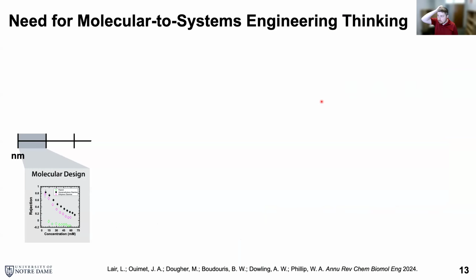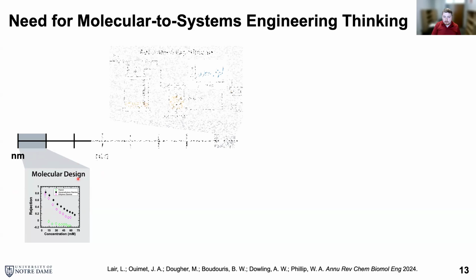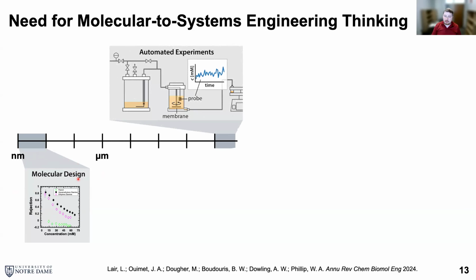So if you think about membranes, there's some phenomenal research being done at the molecular scale to think about new materials for membranes. Once you've engineered a new membrane, you need to test it. So there's opportunities to automate some experiments. And I'll highlight some cool things we're doing at Notre Dame on a related NSF project.